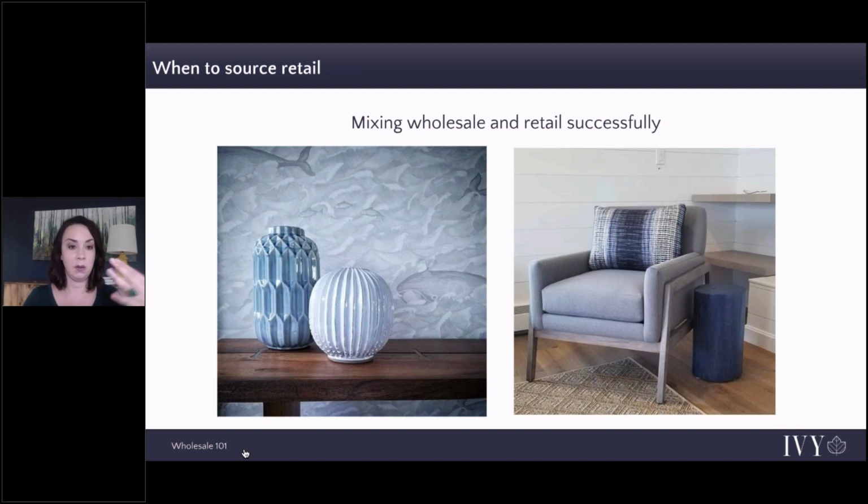I'm sorry it's not getting photographed until September 12th. But this whole project was a mix of retail and wholesale. So the photo on the left, the wallpaper was wholesale. I bought that to the trade. The two vases were not. They came from a really cute big box store. They were inexpensive. I loved them. And that console table was retail. It was $300. It looks fantastic. I don't know where I can get a live edge console table for $300, including shipping, wholesale.